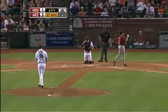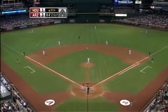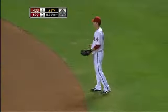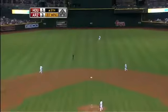Cal Ripken was just phenomenal at doing that when he was with the Baltimore Orioles, playing shortstop. And it was just amazing. The guy didn't have the greatest range. He didn't have the greatest speed. But he always made the plays. He seemed like he was always in the right place at the right time.